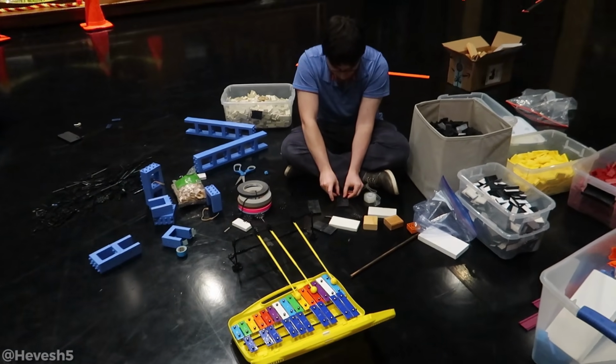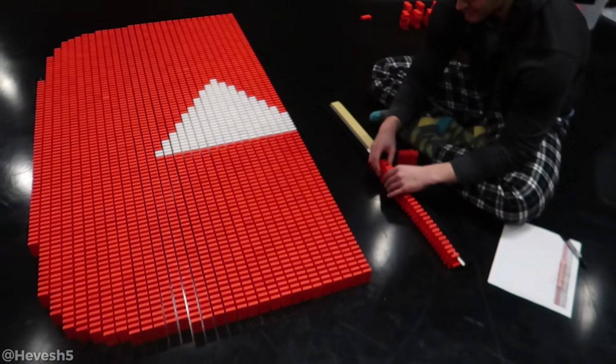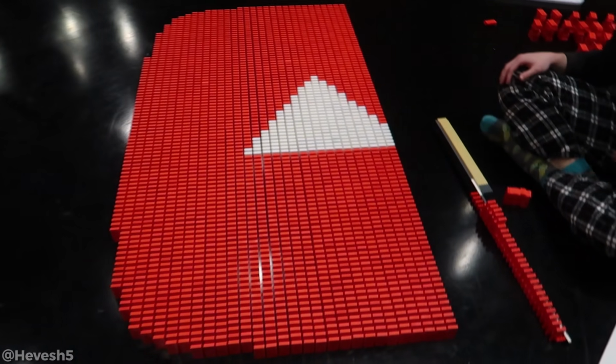Welcome to day two of this project on the Tonight Show. We're working on some new tricks. Michael over here is on the xylophone. Tonight Show logo. What are you building? Building the YouTube play button. Nice. I think it's just like 4,000 red dominoes. Pretty much. It's a lot of red. It's a pretty easy field though.